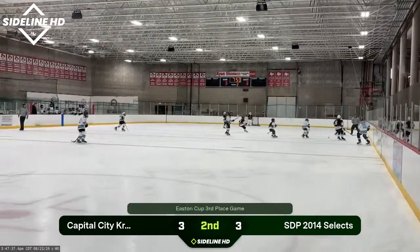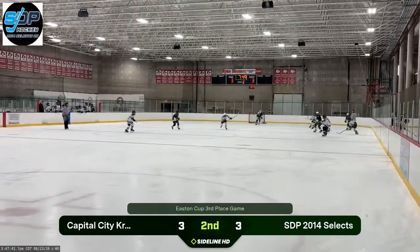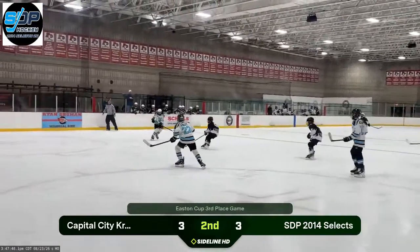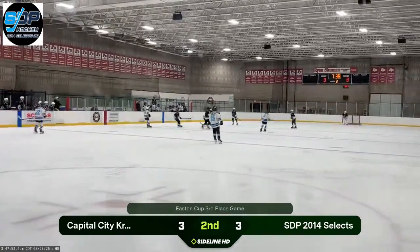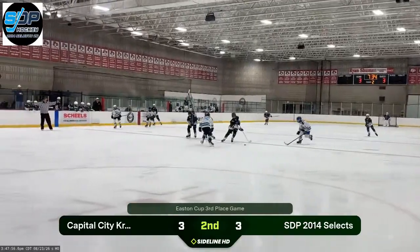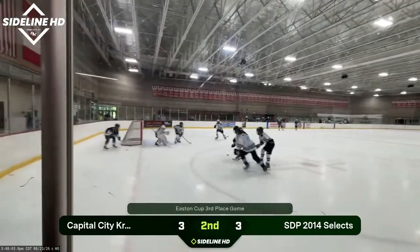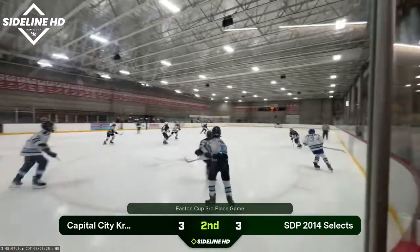Comes all the way across. Beeler backhand chip ahead. It goes to the Kraken, and they're able to dump it in. Haley, quick pass to Green. Screen gets it out to neutral ice. Kraken able to gain the SDP zone. Coming down low. Make a move through the circle. Shoot! And that deflected just barely wide.